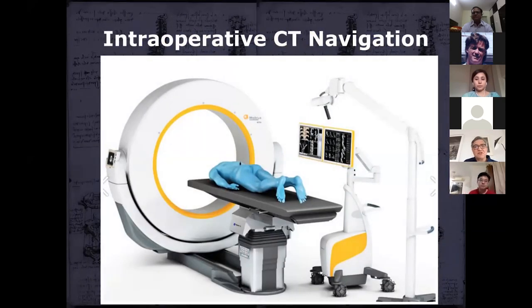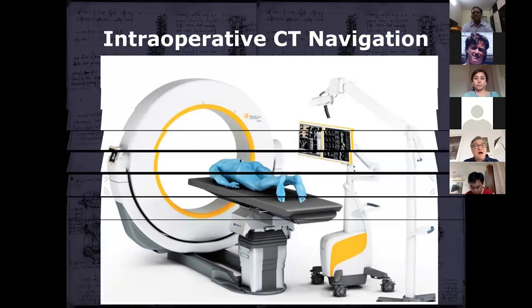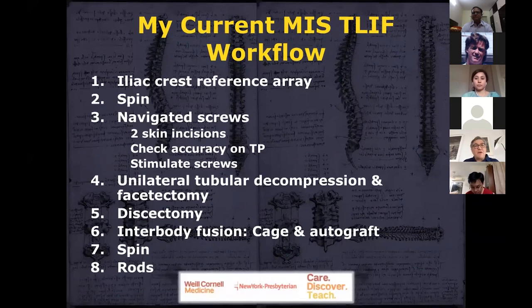As I mentioned, I'm going to walk you through it. We use this type of navigation, which is an integrated system that combines navigation with a true intraoperative CT scanner, but you can do the same thing with fluoro CT type setups. The workflow for MIS TLIF that I use currently is depicted on the slide. I insert the reference array for the navigation into the iliac crest. We get a spin, and then we navigate the screws. We insert the screws through two skin incisions. Since we don't use fluoroscopy, obviously, you have to make 100% sure that you trust the accuracy of your navigation, and there are certain tricks to do that.